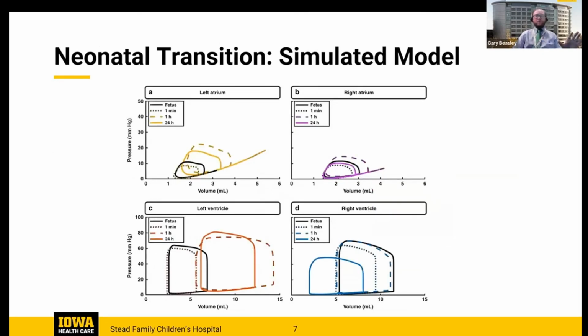The main portion of this graph that I want you to look at is actually panel C in the bottom left corner. What you can see is that the solid black line is the pressure volume loop of the fetus, volume being the x-axis, pressure being the y-axis. You can see that for the left ventricle, it's actually a fairly small volume and a reasonably low pressure. Immediately after birth, there are some transient changes that actually decrease it. But by the time you reach an hour to 24 hours after birth, you see a dramatic increase in the volume of the left ventricle as well as the pressure.